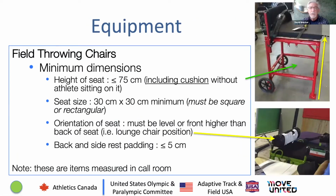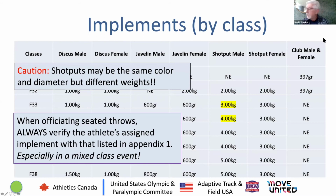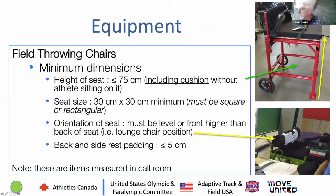So the next piece is field throwing chairs. The minimum dimensions are that the height of the seat cannot be any higher than 75 centimeters, including the cushion, and that is without the athlete sitting on it. And the second piece is that the seat size must be a minimum 30 by 30. It could be square or it could be rectangular.